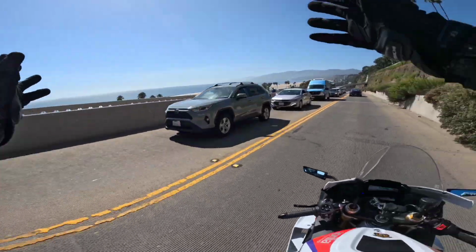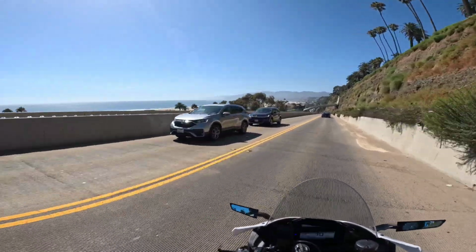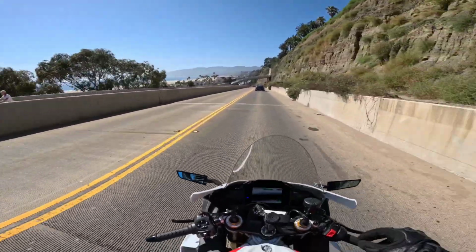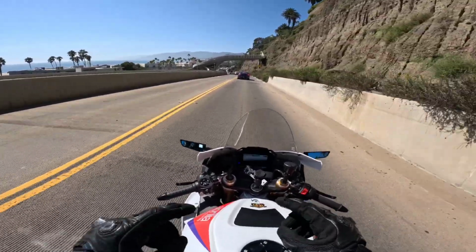Look at this beautiful day, beautiful motorcycle, hot day in Santa Monica, California. Let's get back to the shop in one piece.